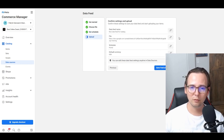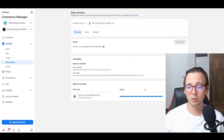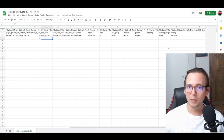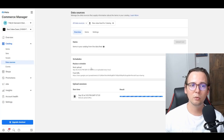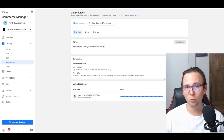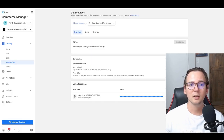And this is just the preview. I'm gonna click on save feed and upload. And right now Facebook is trying to connect my data feed to Facebook. So now whenever I make changes right here in this data feed, they're gonna be reflected on my Facebook shop. That's how the data feed works. So this is my inventory, which looks kind of nasty because there's nothing here, but whatever changes I make here are gonna be reflected in my inventory right here.